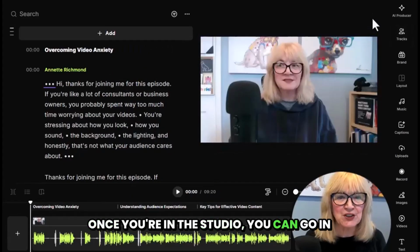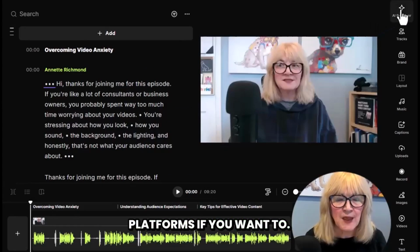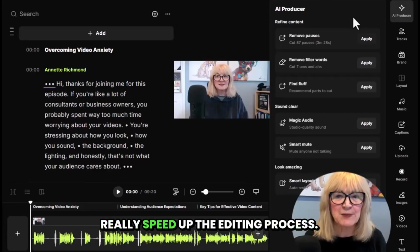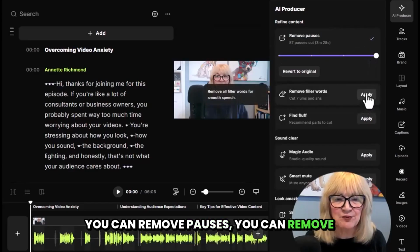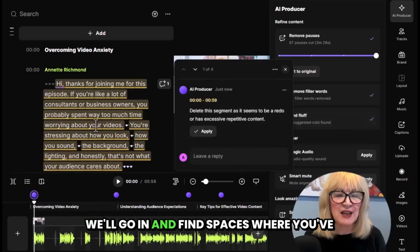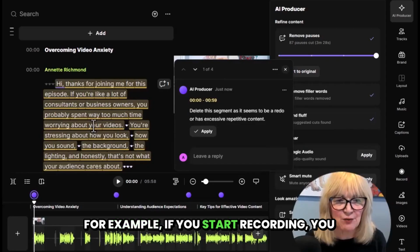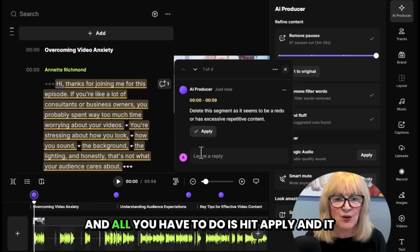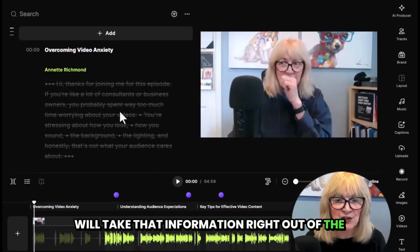Once you're in the studio, you can go in and edit with the transcript like other platforms if you want to. But they also have several AI options to really speed up the editing process. You can remove pauses. You can remove filler words. You can have it find fluff. It'll go in and find spaces where you've repeated the content. For example, if you start recording, you make a mistake and you start recording again, it'll pick that up. And all you have to do is hit apply, and it will take that information right out of the video.